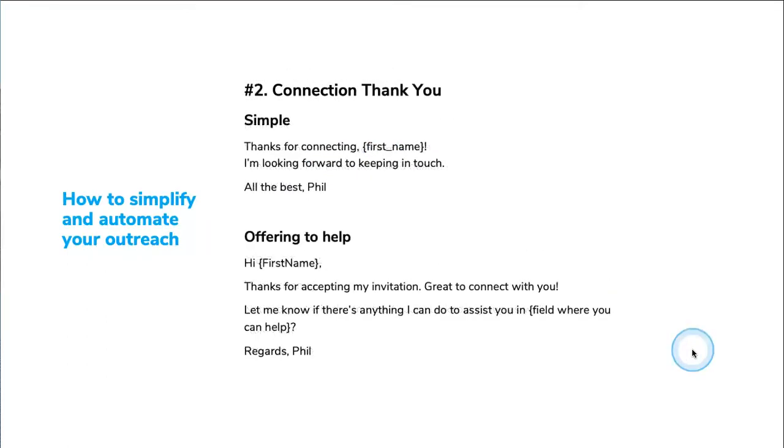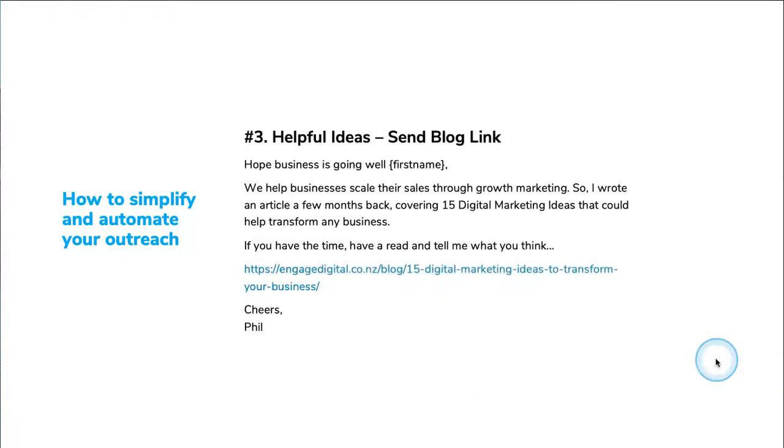I mention that I'll send a thank you follow-up, usually 45 minutes or an hour after they've connected, and you can set the timers for this within Expandi. So here's a simple thank you message, or a message offering help. Perhaps 3 or 4 days later, I'll send another automated message to that new contact.